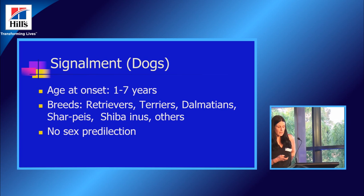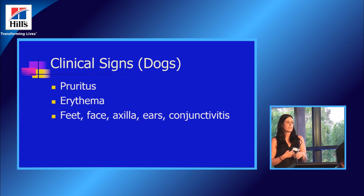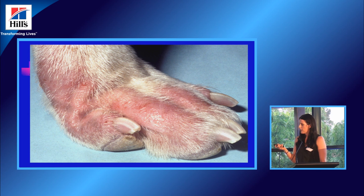The signs that we most commonly see are pruritus, that's often associated with erythema, and the areas that are most typically affected are the face, the feet, and under the arms potentially. And then conjunctivitis is kind of a debatable one because there's not really any good literature on how often dogs with atopic dermatitis also develop conjunctivitis, but I think we see it relatively frequently. So this is a picture of a dog here with some erythema in the interdigital area. And then another one that's also got some alopecia and erythema there.